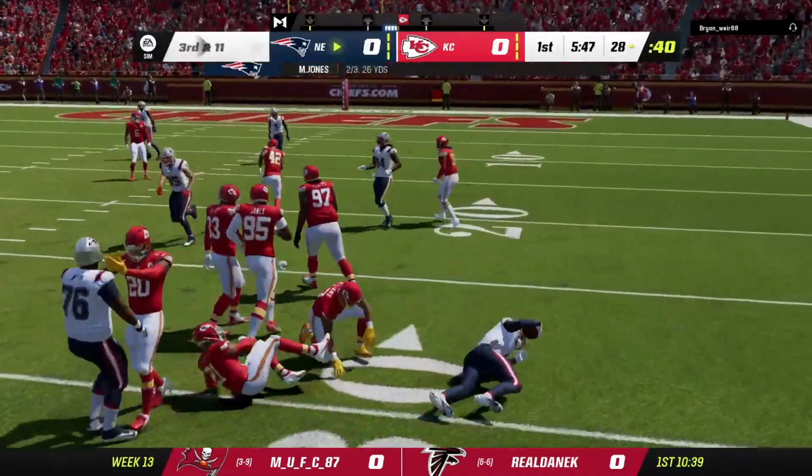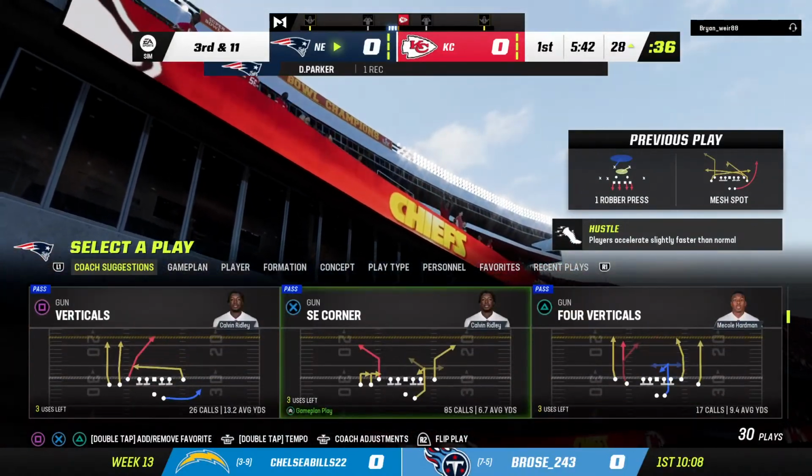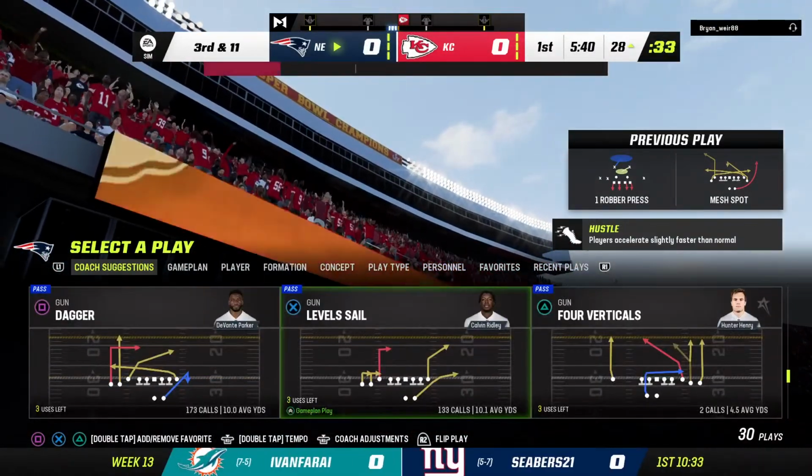Meanwhile, Jones' throw here taken in by Parker. So back-to-back plays, each get nothing. And they'll bring up a 3rd and 11 situation.